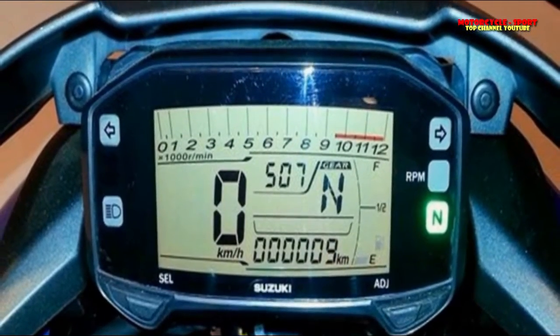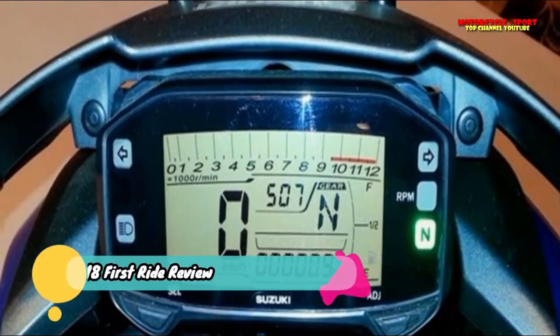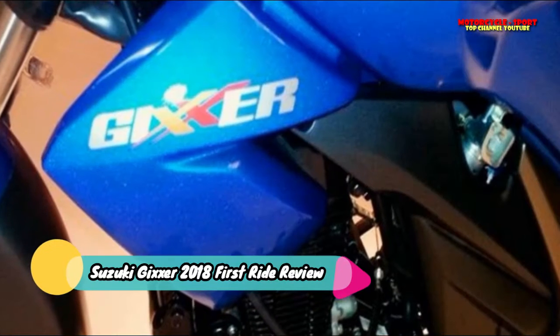Suzuki enters the premium 150cc commuter section with the new Suzuki Gixxer 155. Would it be able to stand tall to its amazing name?